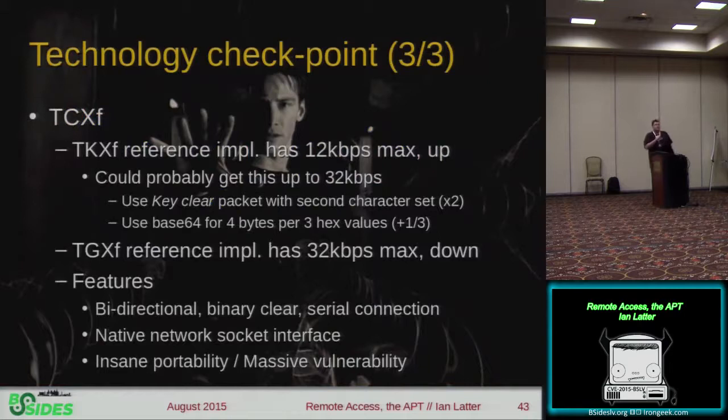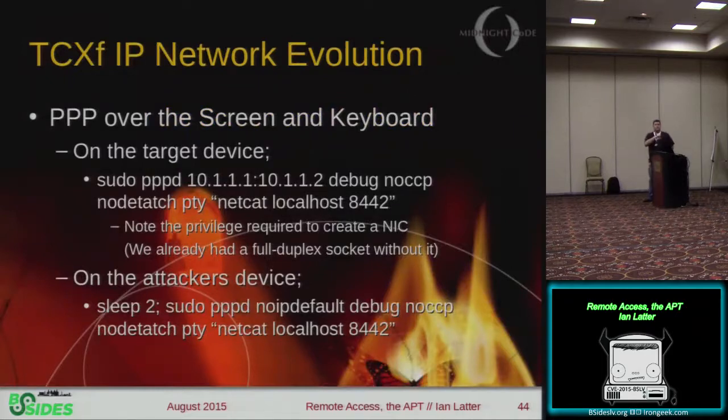The reference implementation has 12 kilobits per second up, maximum. I don't think I achieved that. In theory, that could go up to 32K. I've made some suggestions for doing that. I'm not going to pursue it. The reference implementation for TGXF at this point has 32K max down. At this stage, we've got bidirectional binary clear serial communications. It's a native network socket interface, so anything will run over this. And it's insanely portable and massively vulnerable. An example of this is that you can run PPPD over Netcat over that interface and actually get a native IP interface as well. And I'll show you a demo of that in a moment.